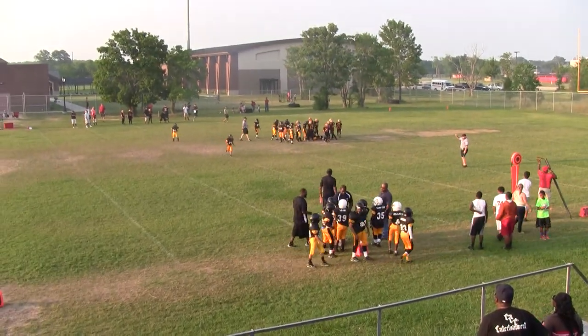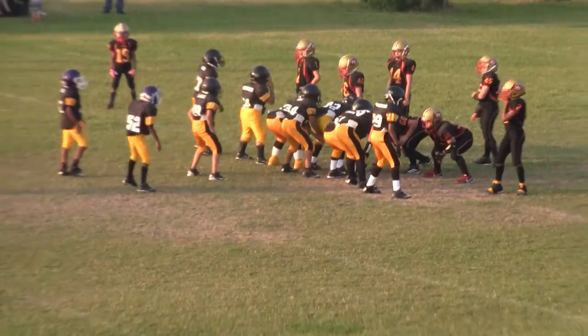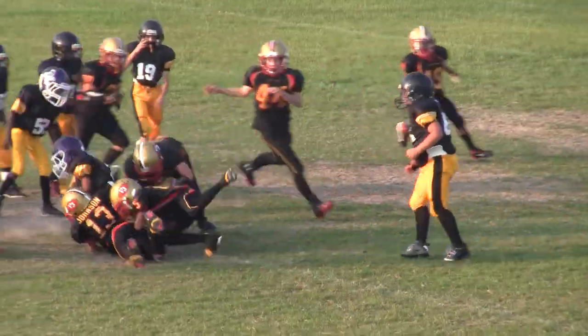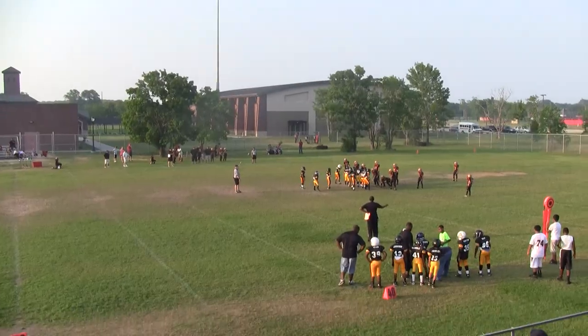Second down. Second and three at the line, 25. Let's go! Down the field! Run that ball! Oh, you break it down! Third down. Third and three at the line, 25.